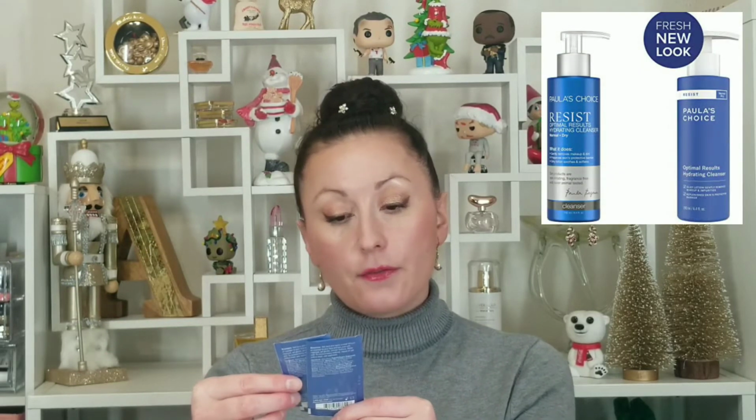I have a couple sachets from PAULA'S, that's their cleanser from the Resist line for normal and dry skin. It reminds me a lot of the CeraVe, so in case you do enjoy PAULA'S and you are on the lookout for a cleanser, this one was nice.